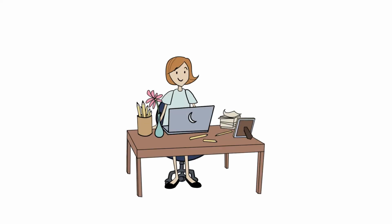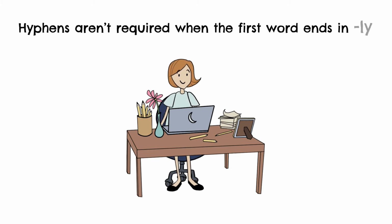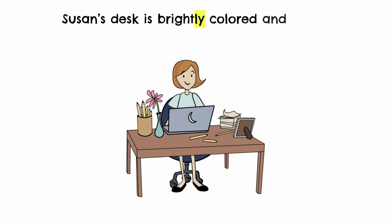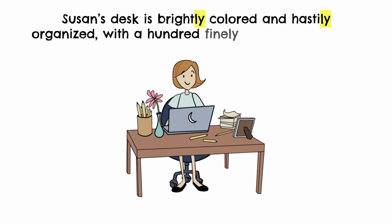Luckily, English grammar doesn't require us to connect any words when the first word of the pair ends with an ly, such as our brave attempt to describe her office. Susan's desk is brightly colored and hastily organized, with 100 finely sharpened pencils.